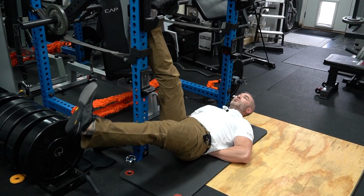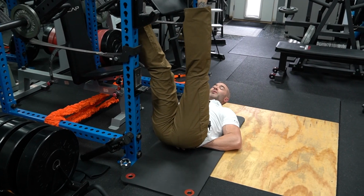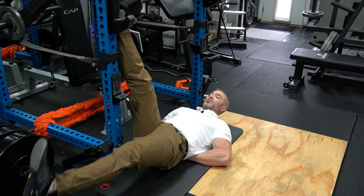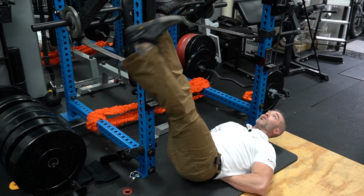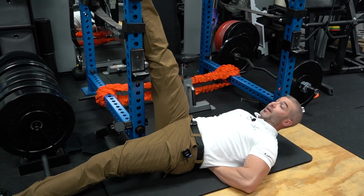Now, what does this do? As I have one leg on stretch, my right leg, and this other one's lowering, it's teaching my brain to create stability throughout my core while I'm controlling ascending and descending my left leg.